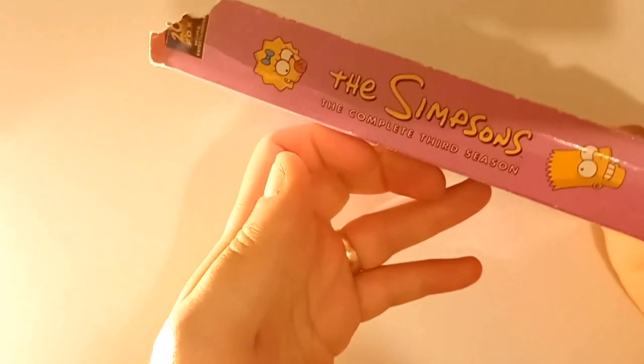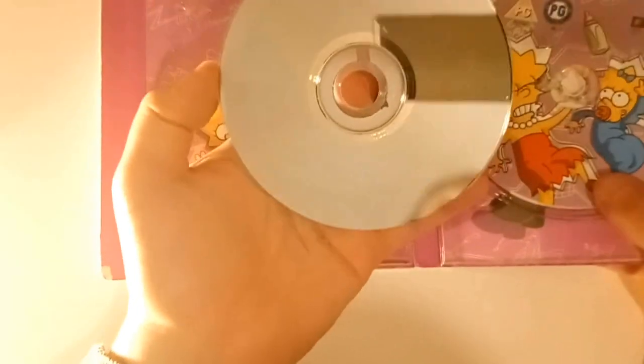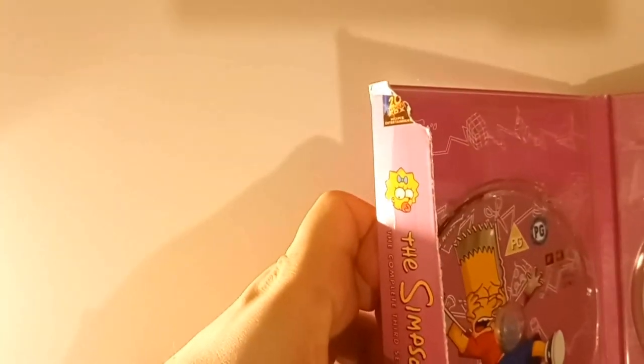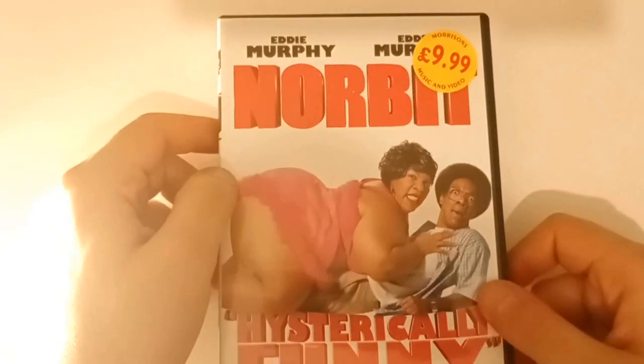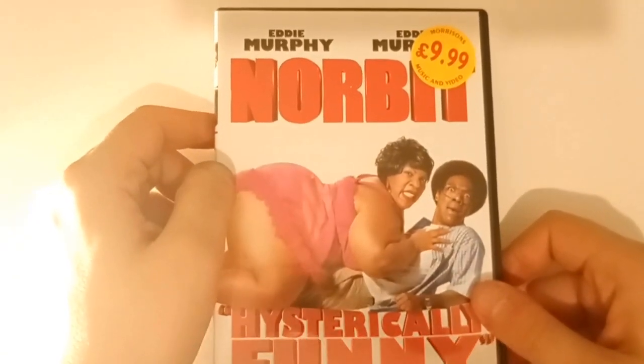It's awesome. We've got an old battered copy of The Simpsons, complete third season. All the discs are still in here. That's great. Hold on, what condition are they in? They don't actually look that bad, but what the fuck happened to the case? Look at this. We've got a random recordable DVD-R case. It's empty.